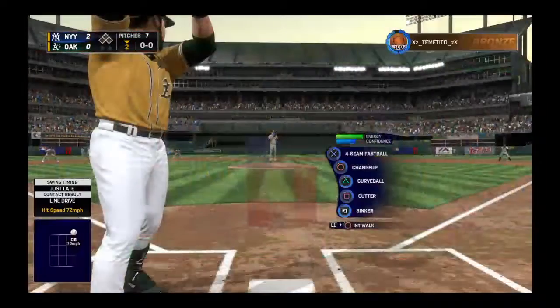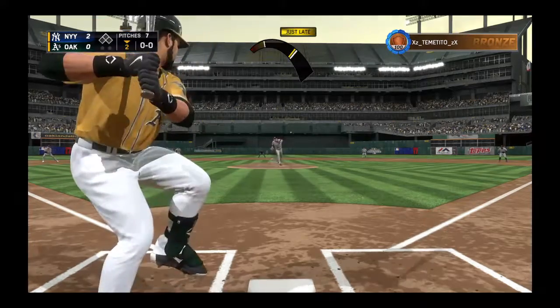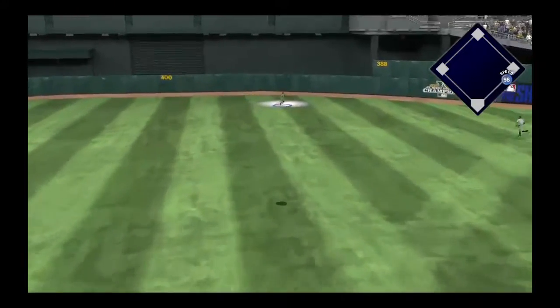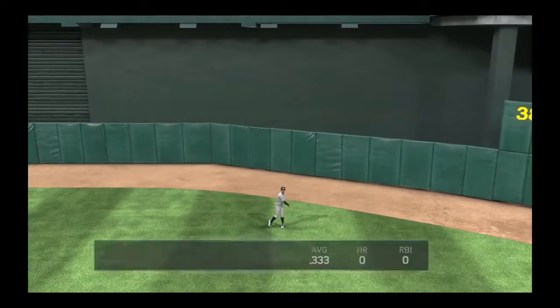Now to the plate, Eugenio Suarez. He'll start us out here in the home half of the second. First baseman, Eugenio Suarez. A swing and a drive to center field. That one's got a chance. Smith ranging back at the track. He gets to it and makes the catch for the first out.